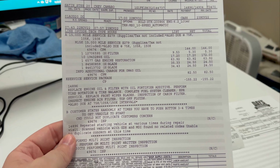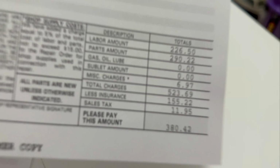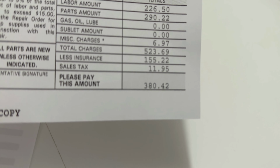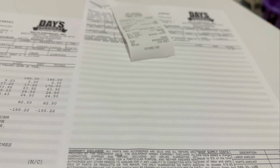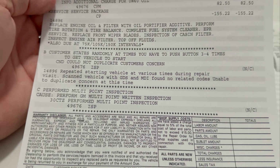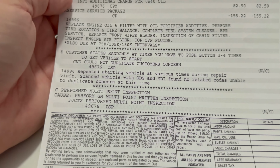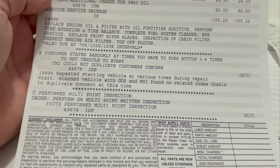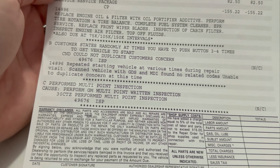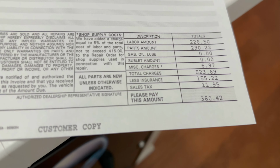All right, so the total came out to be, my guess was going to be $400, and it actually came out to be $380.42. So that was the 15,000 mile service, which includes replace engine oil, perform tire rotation, which on my car, the tire sizes are staggered, so you're not rotating them front to back. Tire balance. You can rotate side to side though, I believe, on those tires. Complete fuel system cleaner, replace front wipers, and then inspect and replace, if needed, cabin filter and engine air filter. So my total charges for today was, like I said, $380.42.